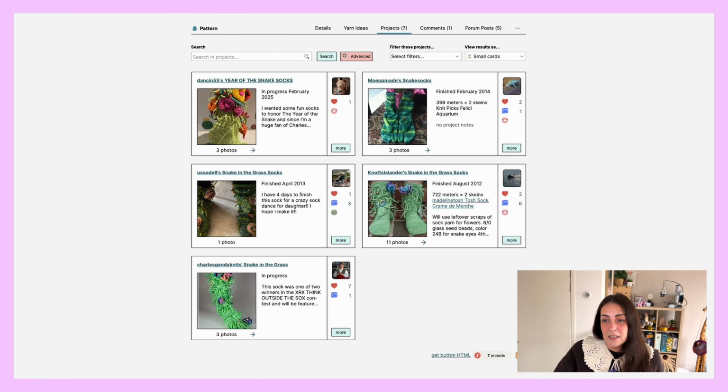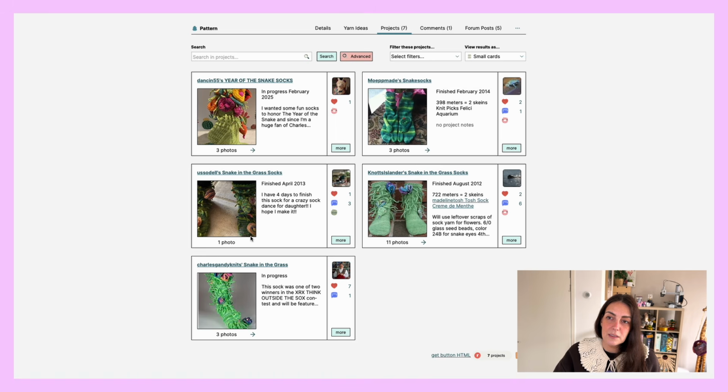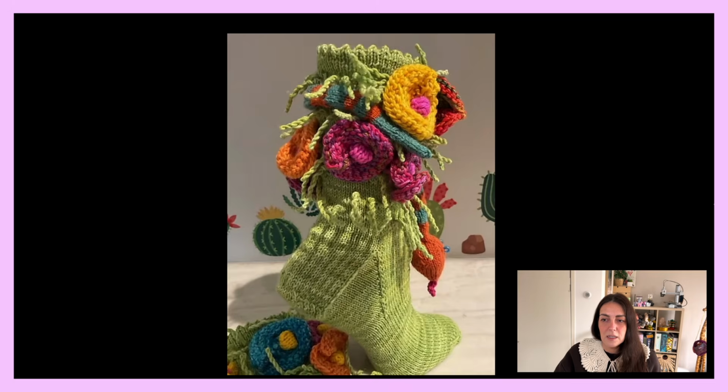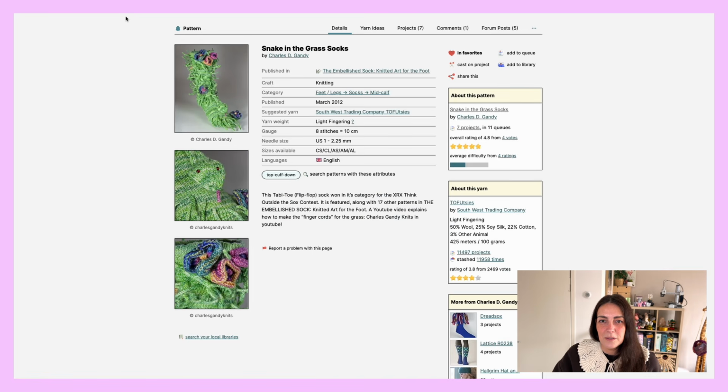Some people have actually made these and I like the effort. I feel like this lady didn't add all the detailing on the foot part, which is probably clever because now you can put them in shoes. Because if you put this in a shoe, that's uncomfortable, right? You can't do that. But the other lady was a little bit more smart about it. This lady decided, I don't really like the grass so much. I prefer flowers. So she added lots of color, which is cute. Yeah. Snake in the grass socks.